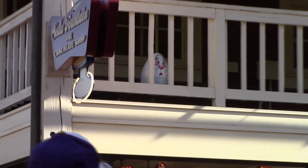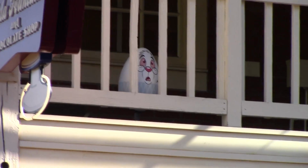So he was not very hard to find at all. Yeah, hiding up there behind his little chocolate house. But this one was actually pretty tricky.